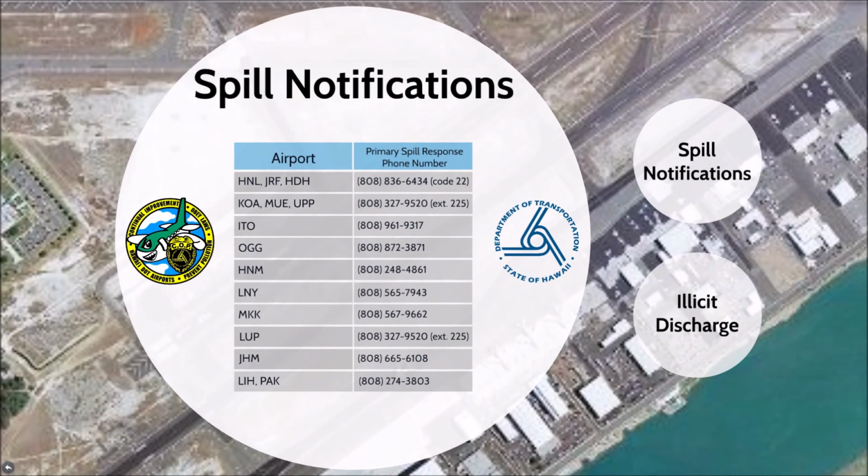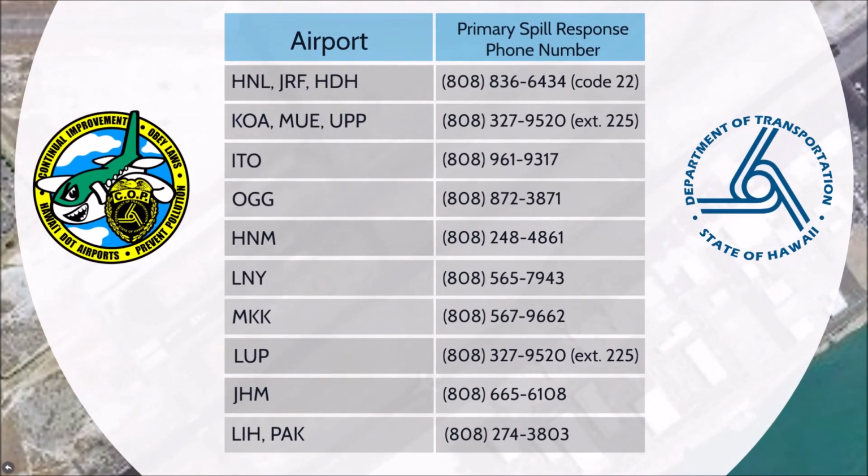Another important component of dealing with spills is notifying assigned personnel. First notification should go to your respective airport duty manager or airport operations control. Please review the list on this page for phone numbers at the airports.